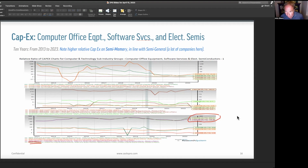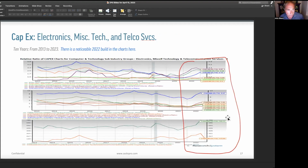Down here in the semis, growth sector, and the CapEx is going in those two areas. All right, over here, there is a noticeable build in the charts in CapEx across electronics, mid-tech, and telco services. Again, remember, electronics and mid-tech are our two growth areas. And yes, in 2022, we're seeing the CapEx build. We're also seeing it down here in wireless national.